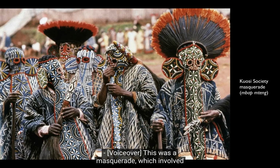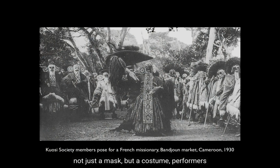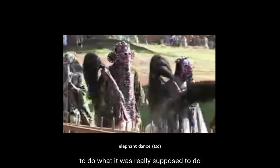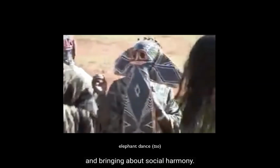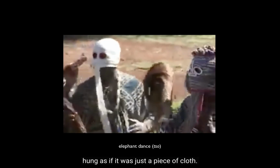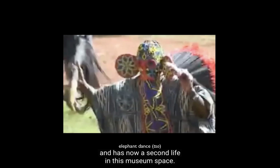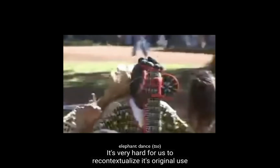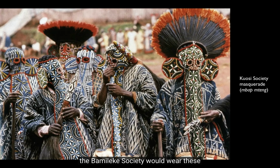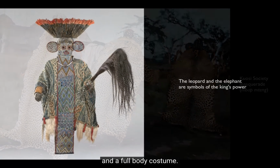This was a masquerade, which involved not just a mask, but a costume, performers, musicians, and attendants to bring this mask to life, to do what it was really supposed to do in terms of honoring the king and bringing about social harmony. So we should not be seeing it frozen, hung, as if it was just a piece of cloth. This object was obviously collected and has now a second life in this museum space. It's very hard for us to recontextualize its original use, but we know from photographs that the Bamileke Society would wear these with a red feather headdress, a leopard skin pelt, and a full body costume.